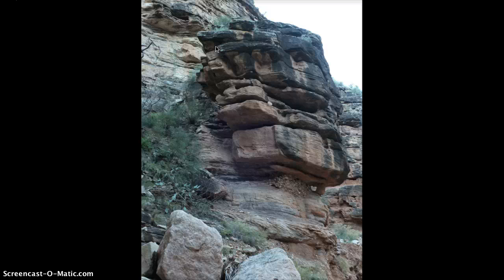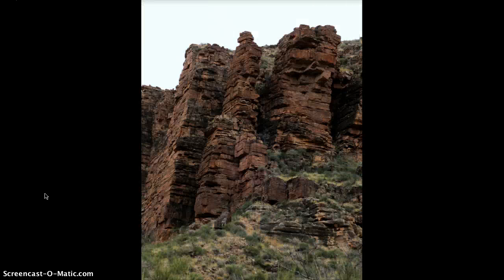In many rock formations, faces and objects can be seen. I see one here with a mouth and a nose, and the eyes are up there. See what you can see.